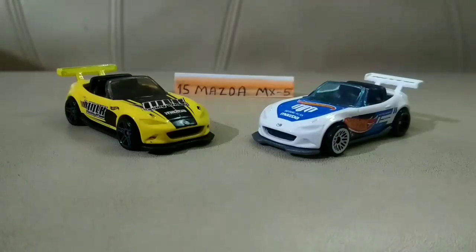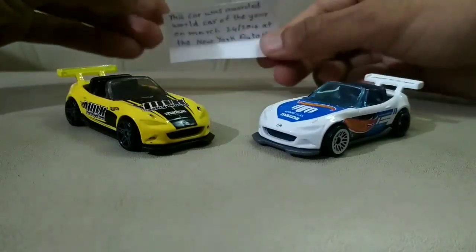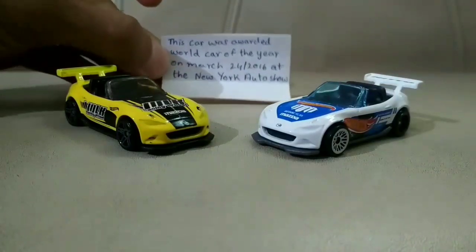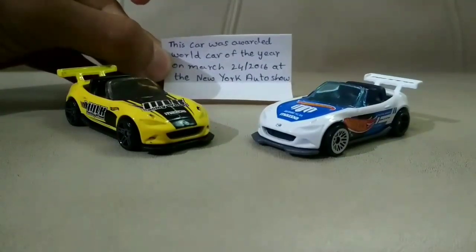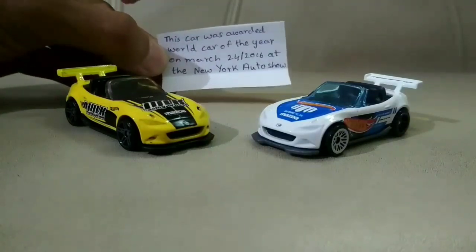So, yep, guys, as I've ended up all the information right here, why don't we go for the special facts? So, yep, let's see what it's got here. So, yep, guys, here it tells that this car was awarded World Car of the Year on March 24, 2016 at the New York Auto Show, which is actually good.